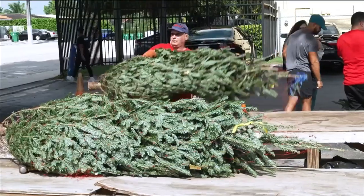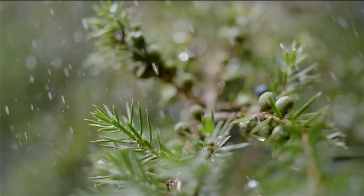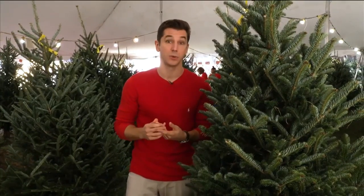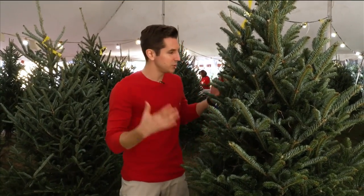We've learned how to pick a good tree, how to make sure that we get it home safely and get it the water that it needs, and then how to make it last a little bit longer by keeping it away from the heat and keeping it cool in your home. Now, how do we decorate it?